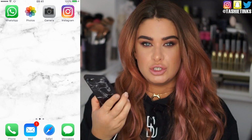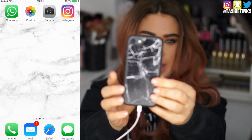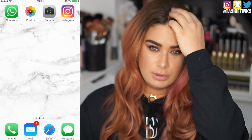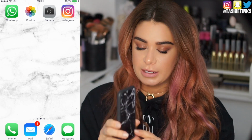So this is my iPhone. I'm just going to put it here. I do have the iPhone 7. At the moment I have a black marble case on it. This one is from Casetify. I'll try and find it and link it down below if I can. I just like that it's all black, you know, just black.